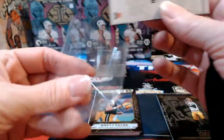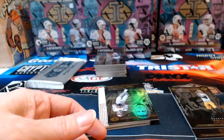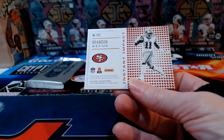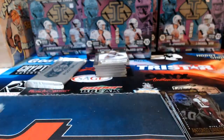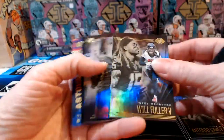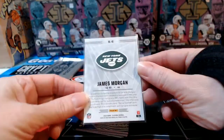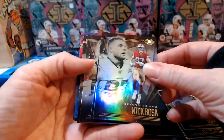Keyshawn Vaughn, that's numbered to 75 for the Tampa Bay Buccaneers. Of course, you did see a Jordan Love go by there, but most of the base rookies, we're not gonna stop on them as we go. We'll just kind of keep on trucking unless they are numbered or have some reason for us to pause on them. Brandon Aiyuk, that is San Francisco 49ers, and our relic for this box. Yeah, so we've gotten a couple of relics so far out of box number 1. We'll continue to flip our acetates just so we can make sure that we don't miss anything that might be numbered. James Morgan in the blue parallel, it's numbered to 75. That's for the Jets. And then I've got a Travis Kelce acetate for Kansas City.